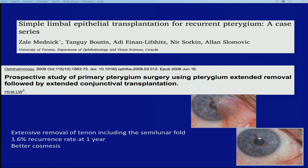People have tried to use limbal stem cell transplantation in pterygium surgery. In our opinion, this is not necessary because you've got the rest of the stem cells which are working, and even when you do stem cell transplantation, you need only 2 clock hours to repopulate the whole surface. So there is really no need to disturb the limbus in autoconjunctival graft.